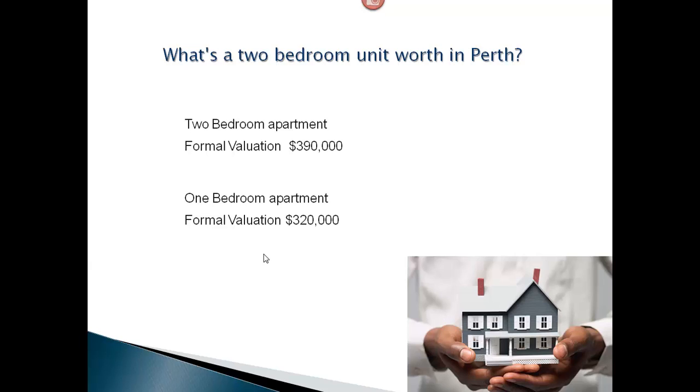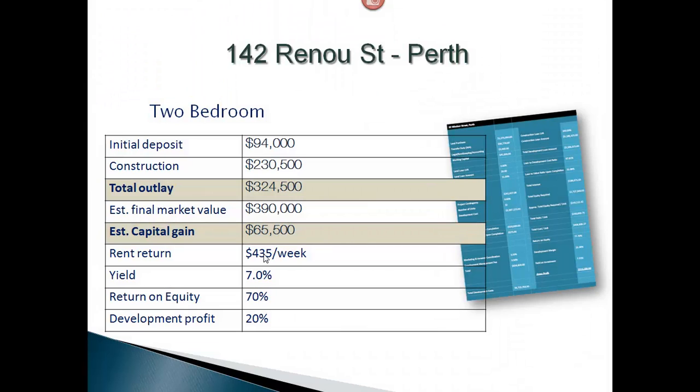You can see quite clearly that they are very attractive figures, particularly in the context of how you see the Perth market. Those of you who've been reading property reports will understand that the Perth market is doing quite well at the moment. So that's what the independent valuers have come up with, $390,000 and $320,000 respectively. Let's now have a look at what the initial numbers are.